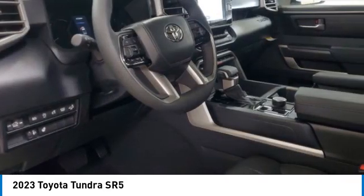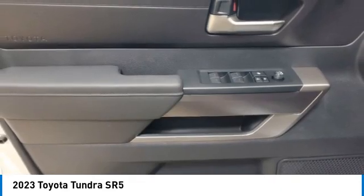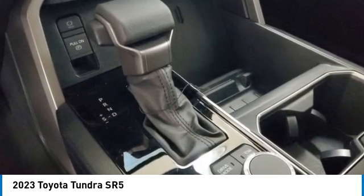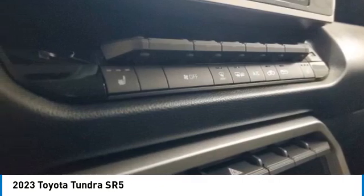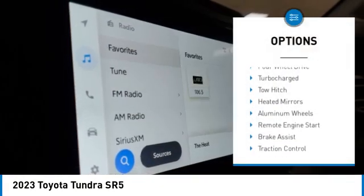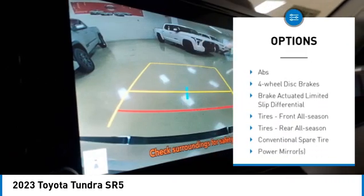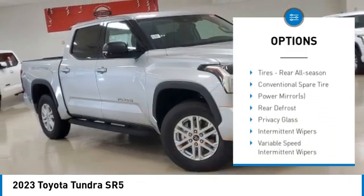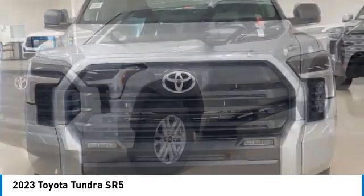With a towing capacity of up to 10,000-plus pounds and a payload capacity of over 2,000 pounds, the Tundra is the perfect mix of power and efficiency. Here are some of this vehicle's great options: tire pressure monitor, four-wheel drive, turbocharged, tow hitch, heated mirrors, aluminum wheels, remote engine start, brake assist, traction control, stability control.